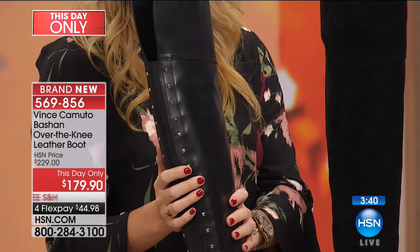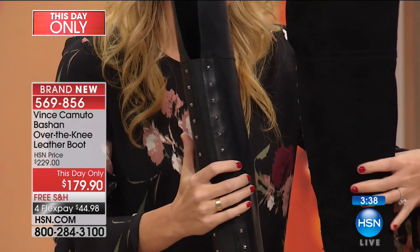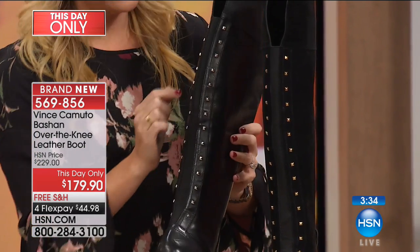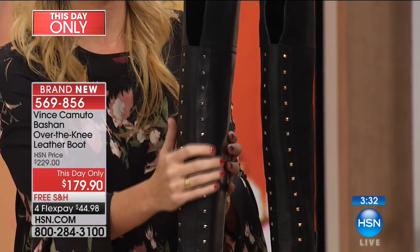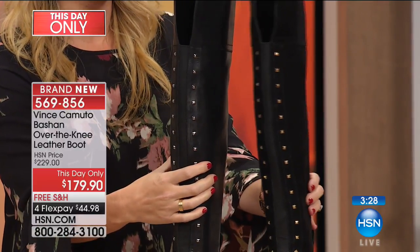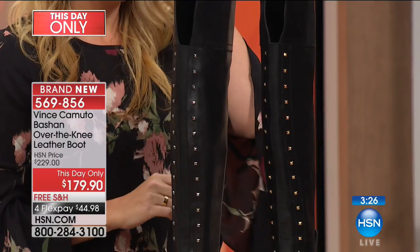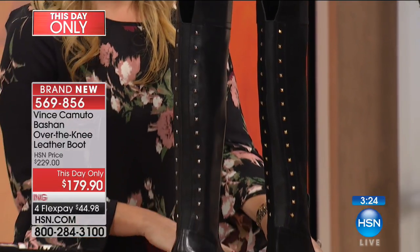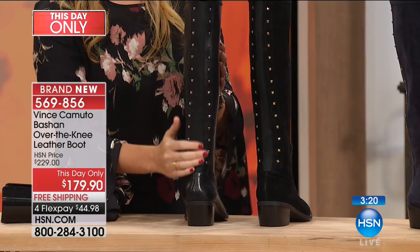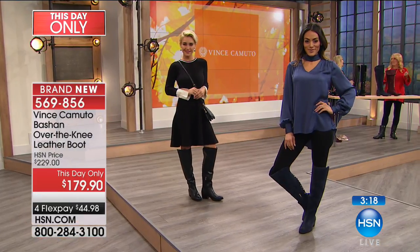Everything is lined as well. The other difference between these two styles is the suede has the gold studs, and the leather has the silver studs. Oh, that's great. So depending on that, it might help you make a decision of which color you want to go with. The heel height is only 2 inches, with an elastic gore strip all the way down the back. Have you bought any of our shirts that have a chiffon on the front and a stretch knit on the back? I love that.